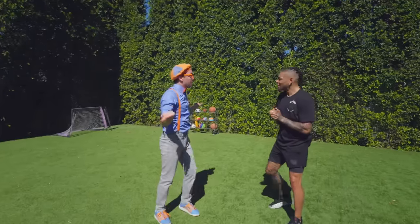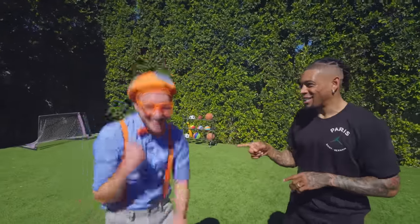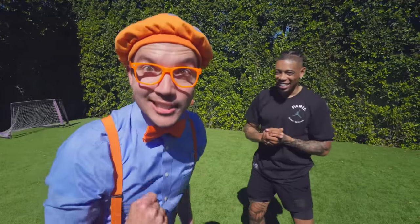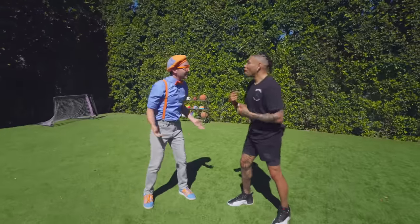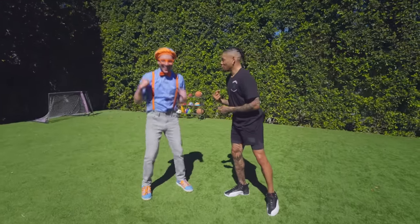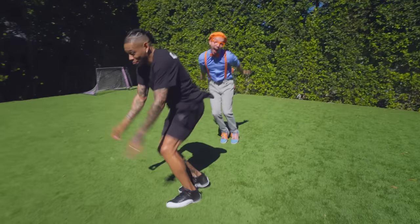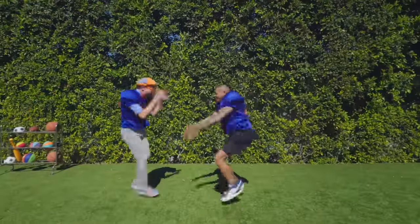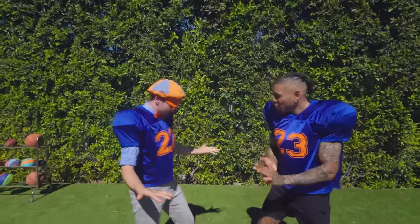And what happens when you get a touchdown? My favorite time. I know you like to dance, so you can do a touchdown dance. No way! Will you do a touchdown dance with us? Great, okay. What dance? My favorite touchdown dance is the gritty. Okay, let's do the gritty. You do it with me? Yeah. Let's go. Yeah, that was awesome.